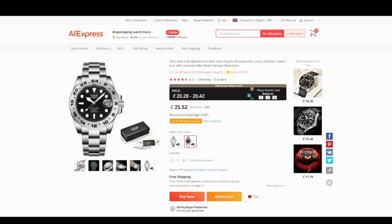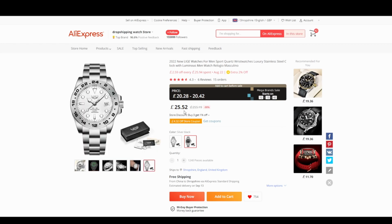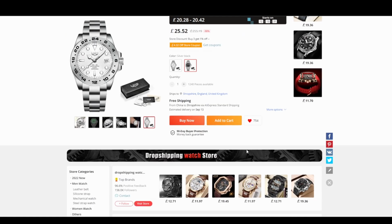I've got a couple of LIGE watches in to review already. I've been very impressed with them. I'm not quite sure the lume's that bright, but from the ones I've got, it is pretty good, so I hope it looks like that. It's a 43mm diameter quartz, 12mm thick, £25 down to 20. That is a really good price for that watch. The finishing on my other LIGE watch has been really quite good, so I'm hoping that this one might be the star of the show, to be quite honest.